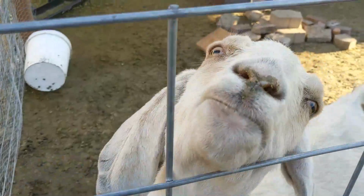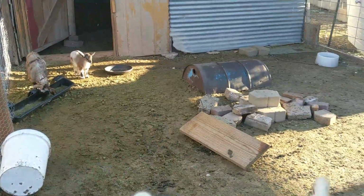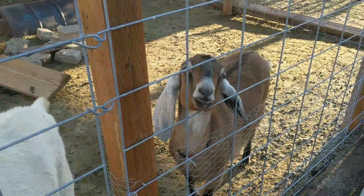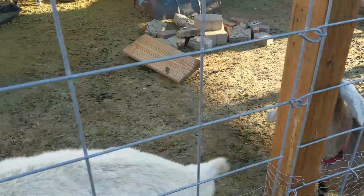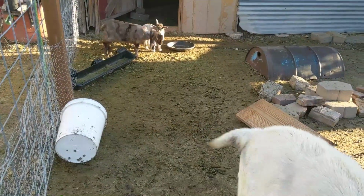So that's where we're at. We'll keep you updated on the calves and now the pigs on how they're doing. Hopefully the pigs get used to their new home, stay healthy, and we can finally get the calves healthy and get them weaned.